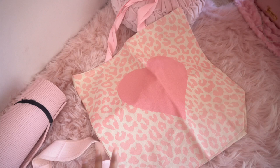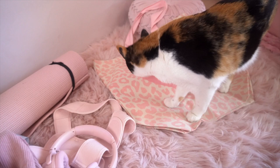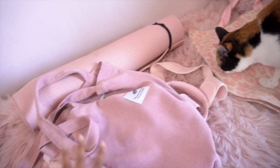Okay, so I'm thinking this tote might be the perfect option. It's super big, and if I go to the farmer's market or go shopping, I can add some items in there. Here's Pinky, you guys. She's like, can I go? Yeah, and then I'll just put all of this stuff inside of this, and I'll use that for the farmer's market.